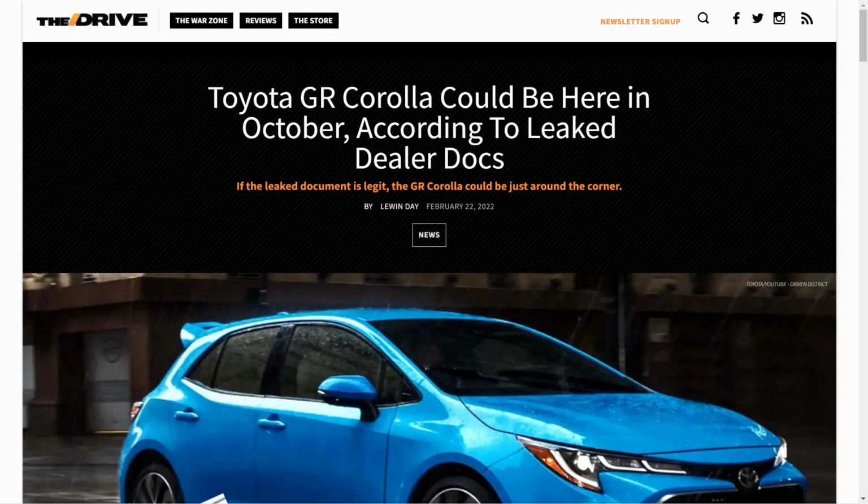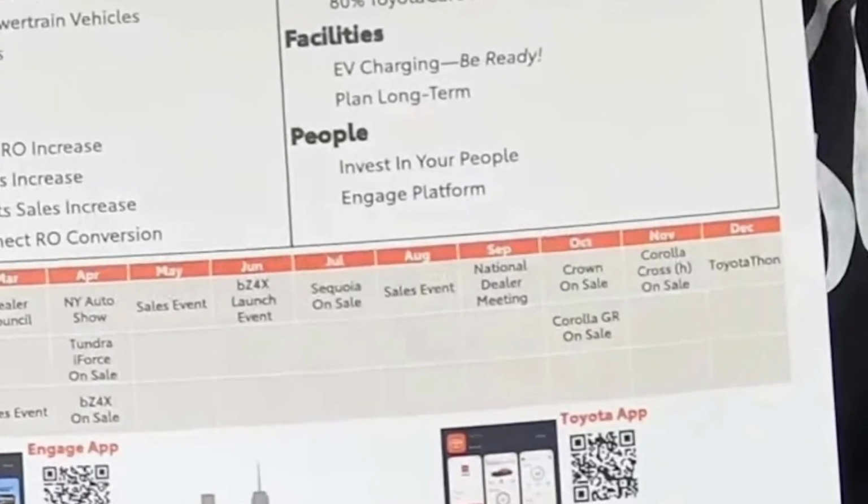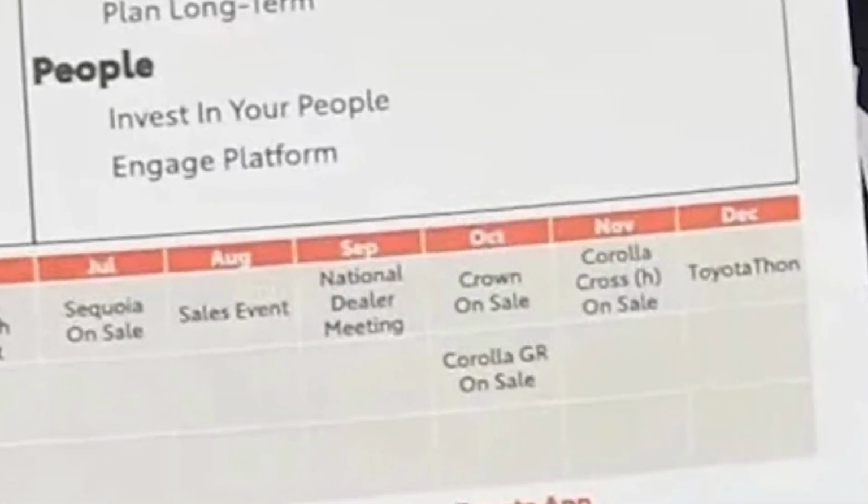We also got further explanation of this in a video that was recently taken down, where a dude was basically explaining Toyota North America's plan for this upcoming year. If this leak is true, we get a lot of new cool stuff from Toyota this year. For example, we get the new GR Corolla, a new Crown, and also the Toyota Corolla Hybrid Cross, which will be pretty good. I wasn't able to watch the video because it got taken down pretty quickly.